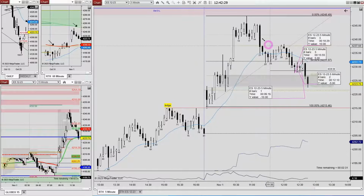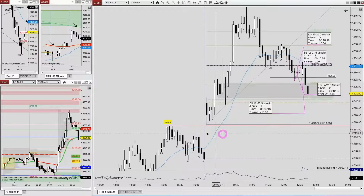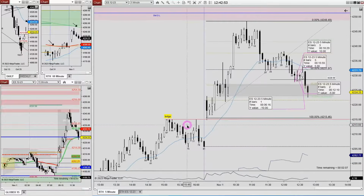So here's leg one, leg two, maybe leg one, complex leg one, pullback, leg two, pullback. We're already in leg three, but we are not done yet. The open of the day is a magnet always. So we're getting there almost. I have the high of yesterday as a ledge that's formed 1, 2, 3. We opened up above it.